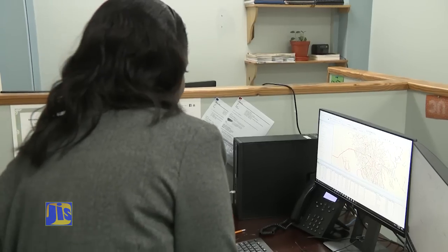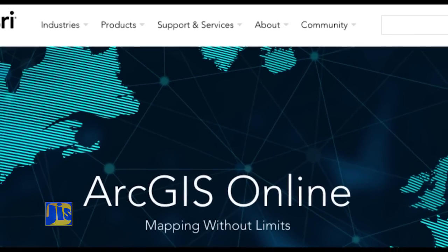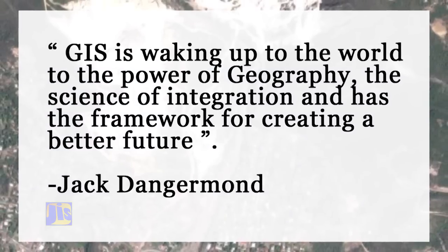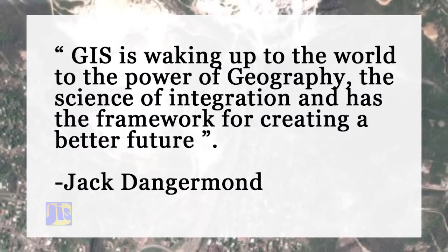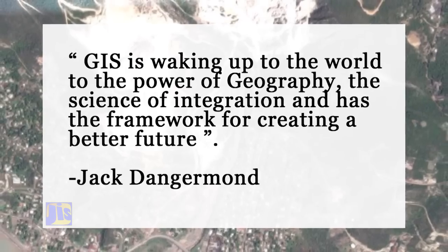As we strive to learn more about each other and the world around us, there is no doubt that GIS is the most practical and beneficial tool in this process. As Jack Dangermond, co-founder of the Environmental Systems Research Institute, said, GIS is waking up the world to the power of geography, the science of integration, and has the framework for creating a better future.